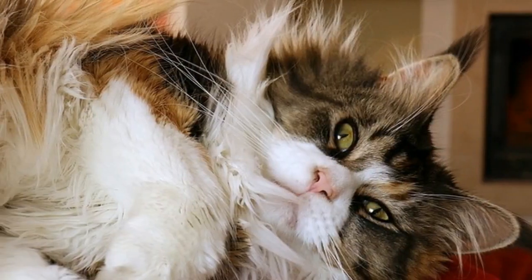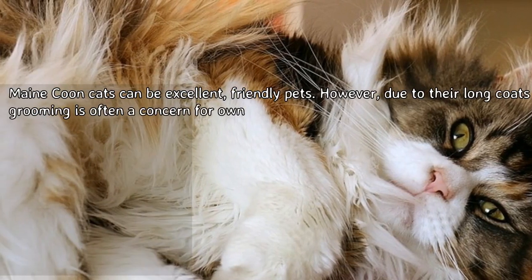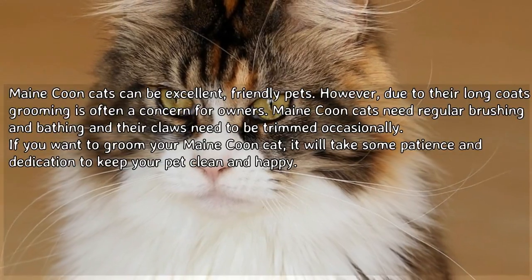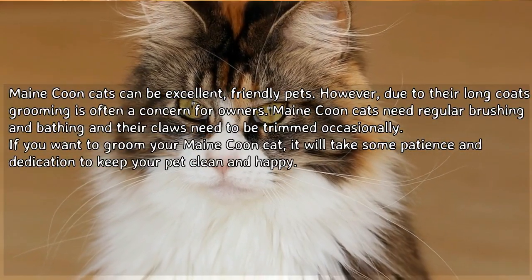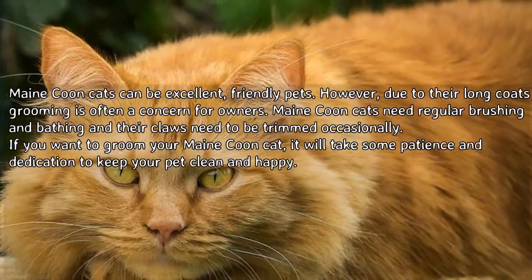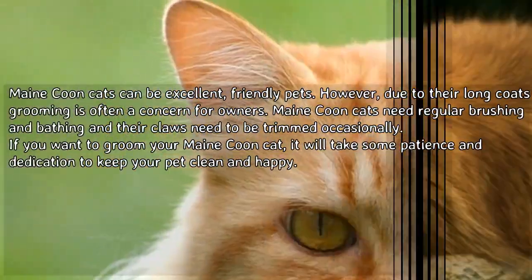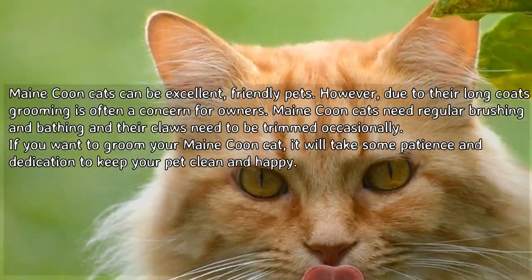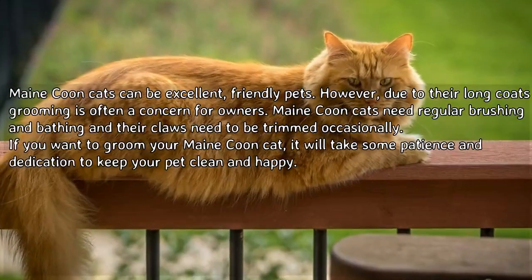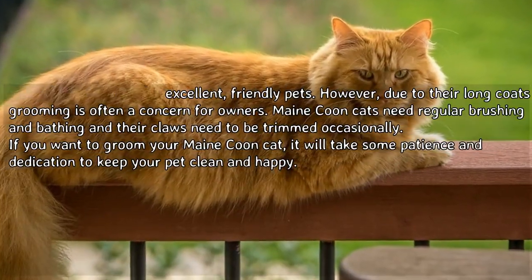How to groom a Maine Coon cat. Maine Coon cats can be excellent, friendly pets. However, due to their long coat, grooming is often a concern for owners. Maine Coon cats need regular brushing and bathing, and their claws need to be trimmed occasionally. If you want to groom your Maine Coon cat, it will take some patience and dedication to keep your pet clean and happy.